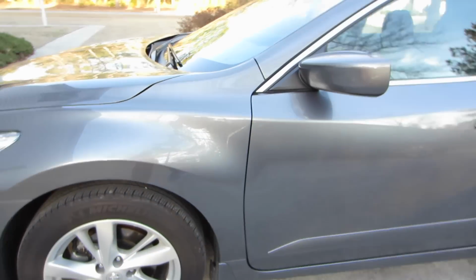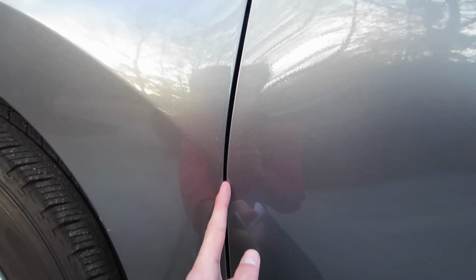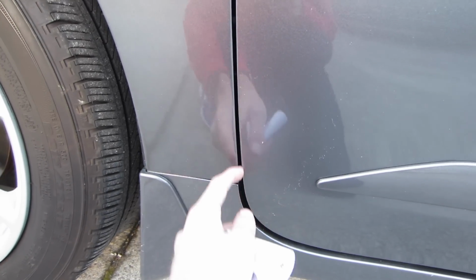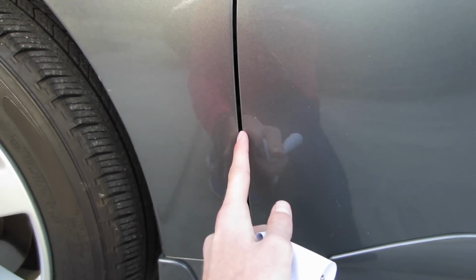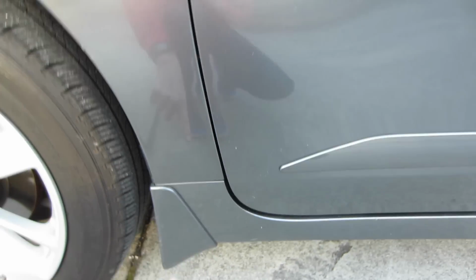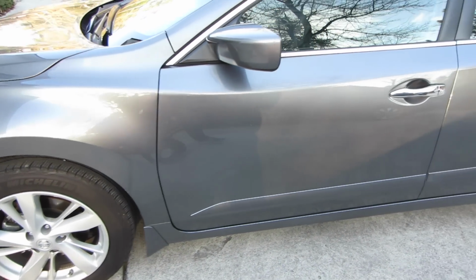One thing I did notice right here that I didn't really like was if you follow the gap all the way down here, it expands. I know you can see that on camera. It tightens up and then it expands down here where this rocker panel is. I really don't like that. It's a small thing, but it's something that I noticed.